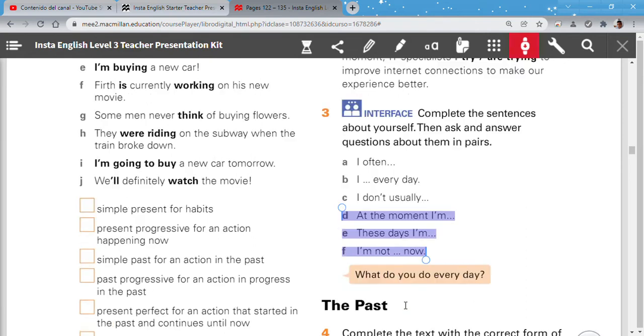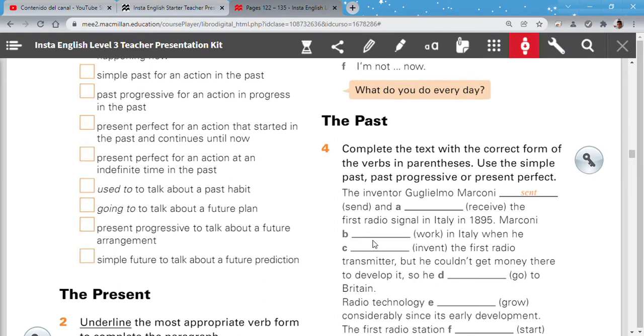See? What do you do every day? Every day. Okay, pay attention. Or what are you doing now? Now or these days. Okay, that is the idea. The past. Once again, complete a sentence with the correct form of the verbs in parentheses. Use a simple past, past progressive, or present perfect.